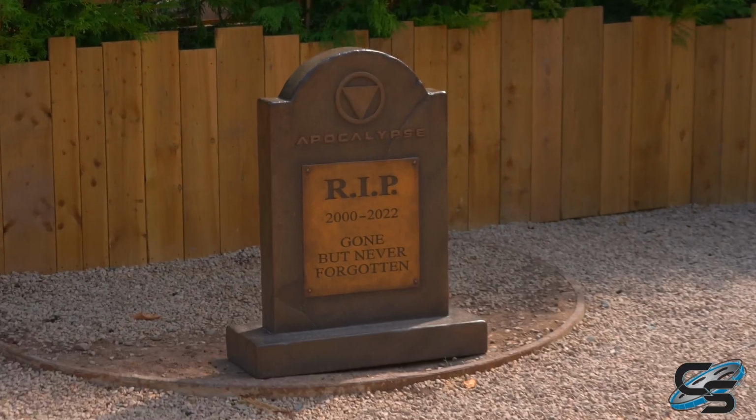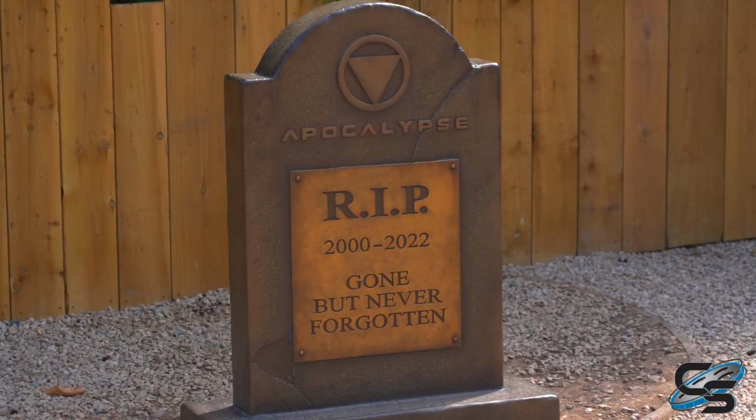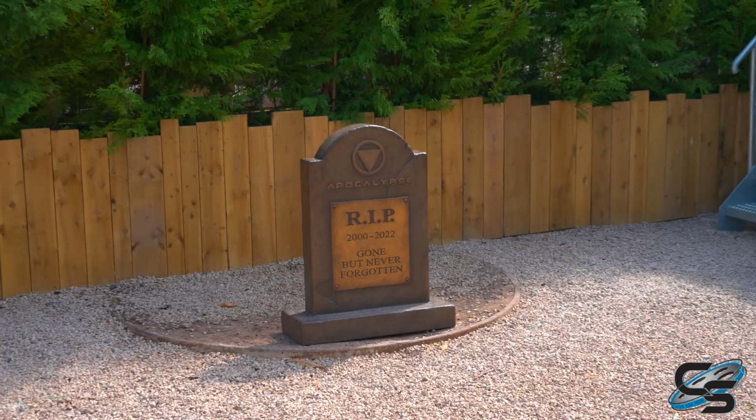Look at that right there. We have a gravestone for Apocalypse. That was their old drop tower that used to occupy part of this land. Gone, but not forgotten.